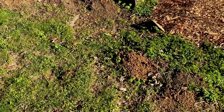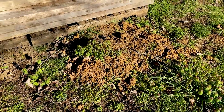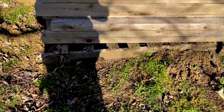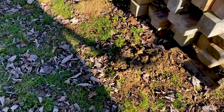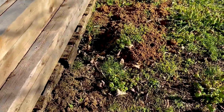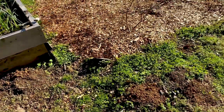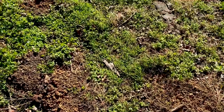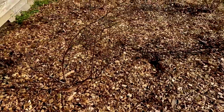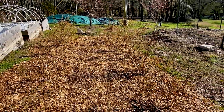Look at the disaster that the moles or voles have done. Look at this. This looks like Park Avenue Hotel here. You know, they never did it here until I moved the wood here. And I wonder if that's why there's like a convention under there. Oh boy. And the obvious question is, are they all under there? Messing up my blueberries.